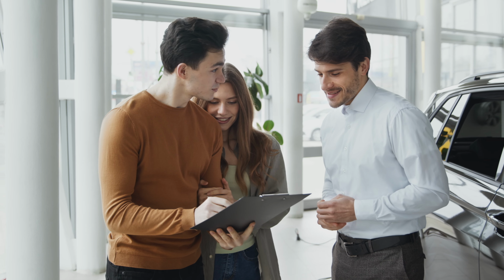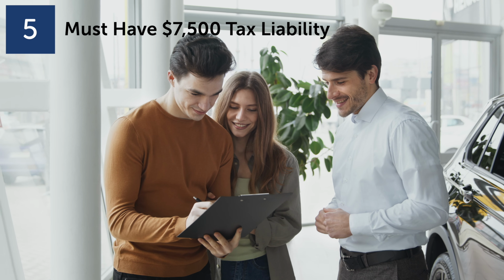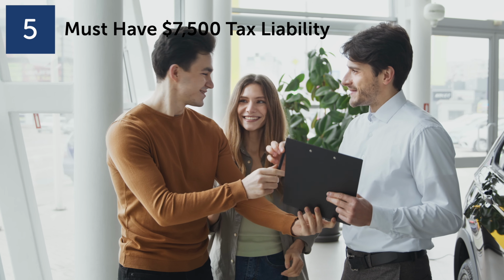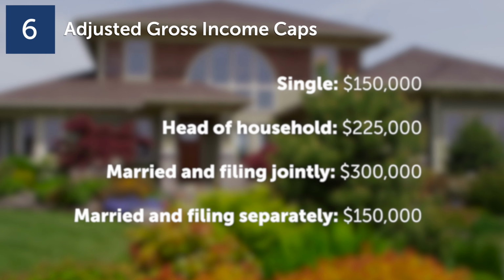Now for you, the consumer, you'll have to file for the credit on your 2024 tax filing, but you must have at least a $7,500 tax liability to get the full credit. Your household adjusted gross income must come in no higher than what you see on your screen here.